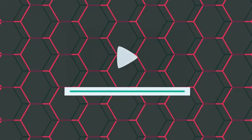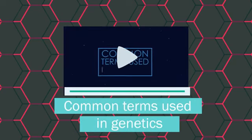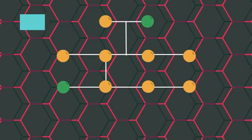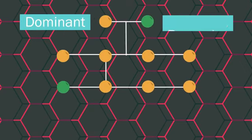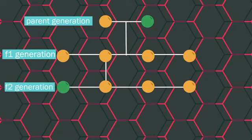Watch our video on common terms used in genetics if you're unsure about dominant and recessive genes, and genes and alleles. The gene for yellow pods is dominant, and the green pod gene is recessive. Notice how we have the parent generation, and then the first generation is called F1, and the second generation is called F2.